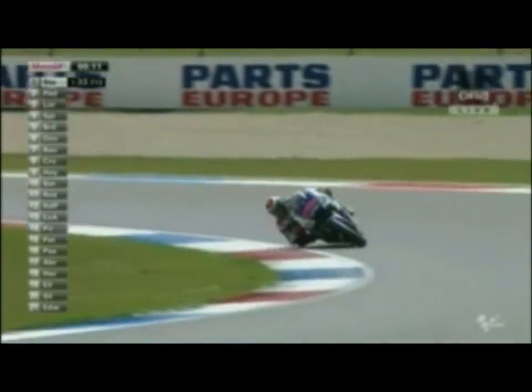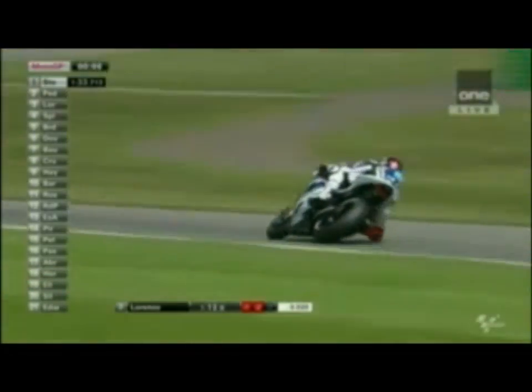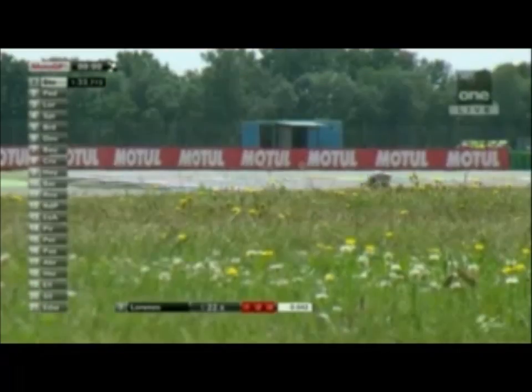Lorenzo fastest through the first 2 splits. It's his vital 3rd split. I think it's all about the last split for him coming through the 3rd sector, when he goes through 5th gear through the Mervenmeer. He's still up, but we saw how strong Stoner was coming home. Last chance saloon for the championship leader. The checkered flag is out. Can Jorge Lorenzo pinch pole position from Stoner?